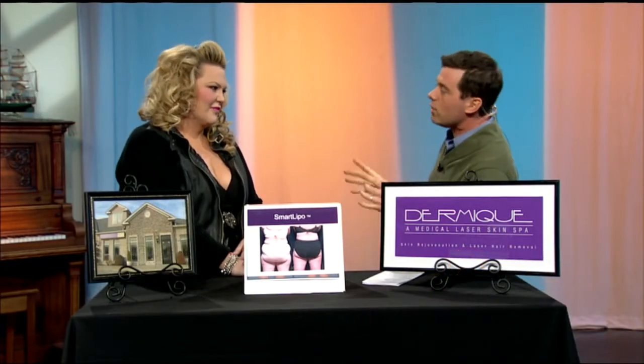What is it, and how is it different from traditional liposuction surgery? The biggest thing is that it's done with a laser. So with traditional lipo, they're going in with a larger area, large cannula, breaking the fat up. It's kind of gruesome. Yeah, it sounds gruesome. It is terrible. We're going in with like a half inch with a laser.